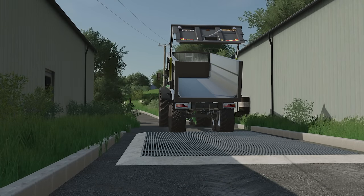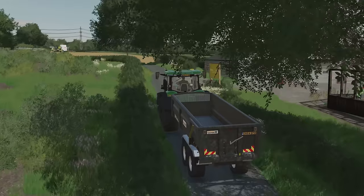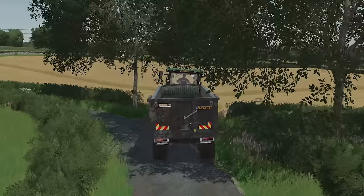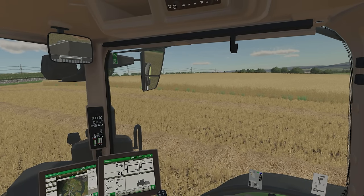There we go, done already, fast tip on this trailer. 79% complete now as well, so we are nearly there. Right, here we are, back to the field, and he hasn't got full yet. I don't think this is the highest yielding crop we've seen, so that might have rescued me there. Well, that's us, we'll wait until he's full, and we'll do it all again.